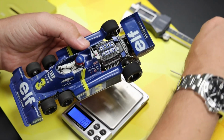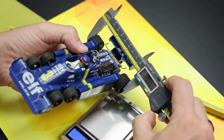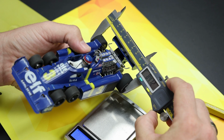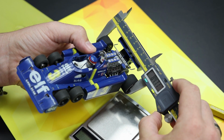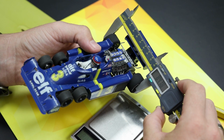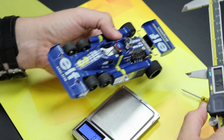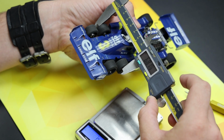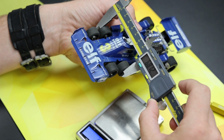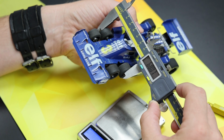When we check the width of the car, then we see that it has 84.72 millimeters, which is quite okay and drivable next to each other. At the front, the car is very narrow in comparison to GT cars, so it just has 68 millimeters.